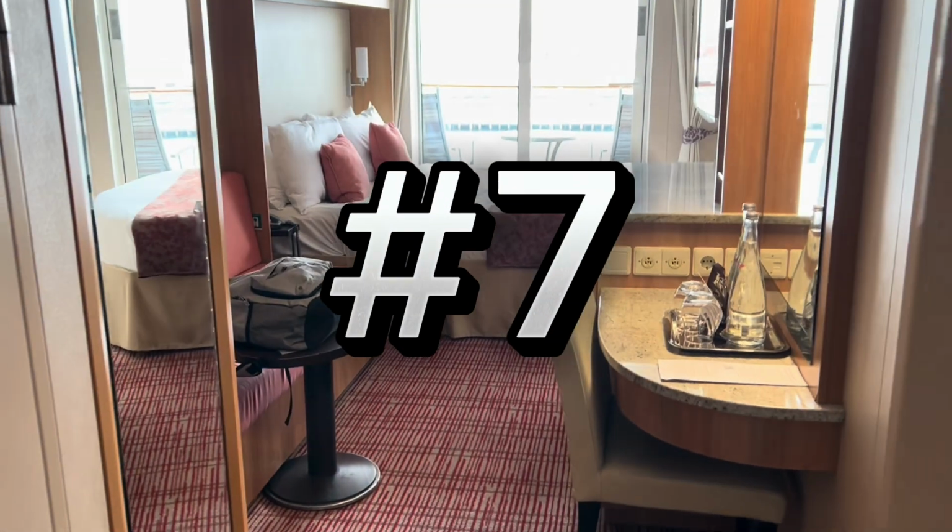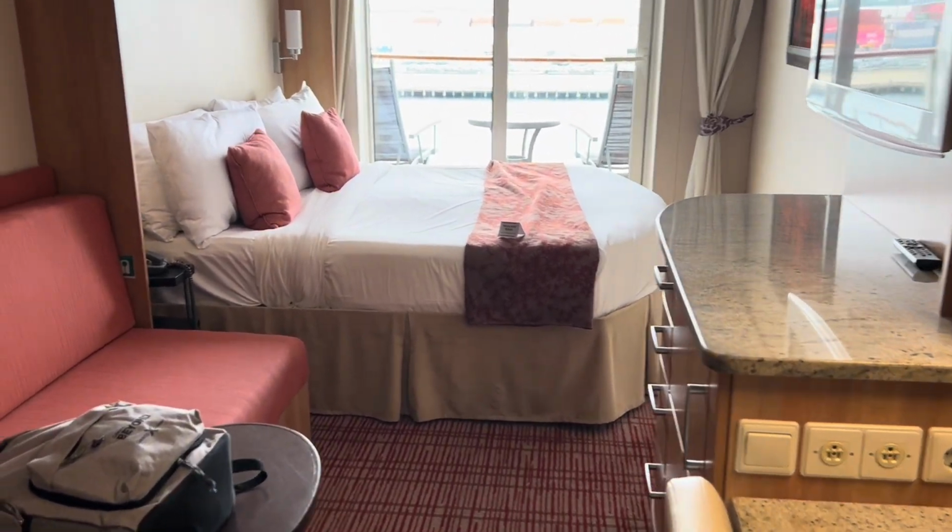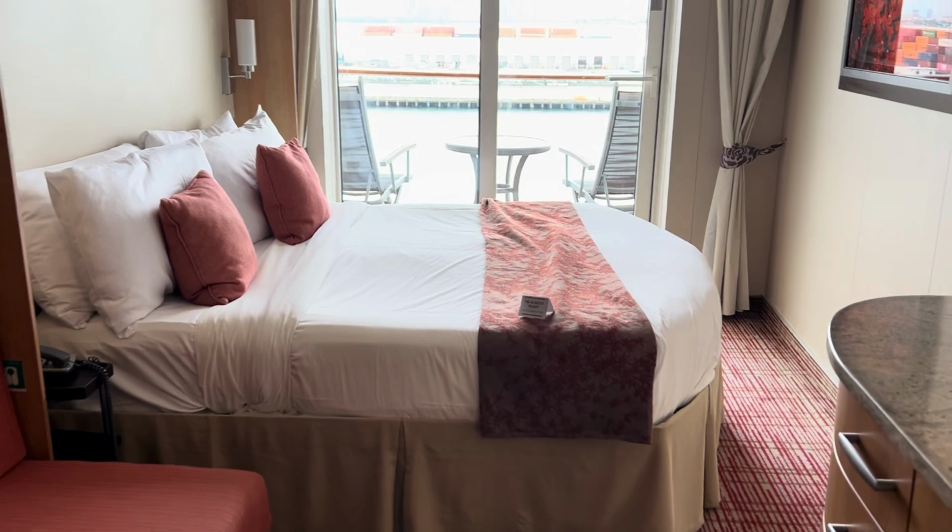Number 7. Another drawback of Eclipse not being revolutionized is you will find a lack of outlets in the cabins.